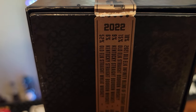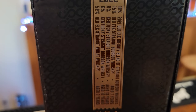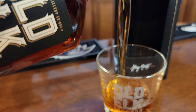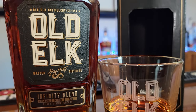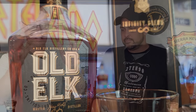But this year, they're building off that. So Todd, tell us a little bit about what's in this year's 2022 release. So again, like you said, building off of the 2021 release, they took 18% of the 2021 Infinity Blend and put it into this whiskey, which is great. 15% is the Old Elk Straight Bourbon Whiskey aged 7 years, 9% Kentucky Straight Bourbon Whiskey aged 13 years, and 6% Kentucky Straight Bourbon Whiskey aged 12 years, and then 52% is their straight whiskey, aged 7 years. So they're building off of the 21, like an Infinity Blend would do, for the 22.